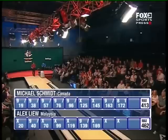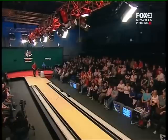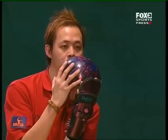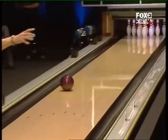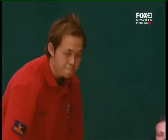Alex Liew in control now, and just looking to finish the job off here. Just got to keep the ball on the lane, and the match is all over. Too good in the end. Alex Liew finally gets that 4-bagger that you were talking about, Cass, and it definitely has done the job.